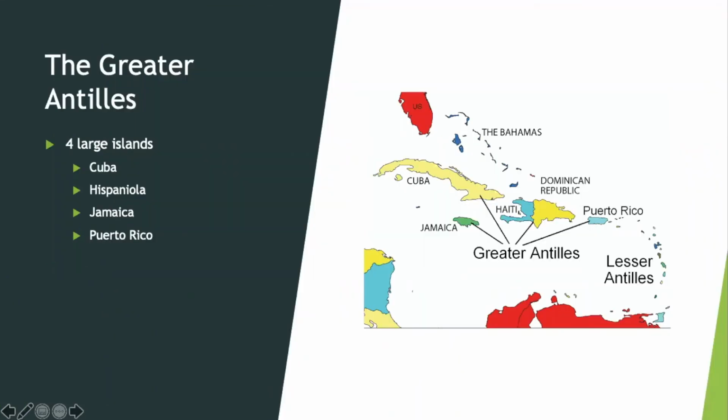So there are 4 islands in the Greater Antilles: Cuba, Hispaniola, Jamaica, and Puerto Rico. Cuba is the largest of the 4 islands. It's about the size of Tennessee, only 90 miles south of Florida, and includes 1,600 other smaller islands. It has a varied landscape: mountains, hills, rolling plains, wide, fertile valleys, and rainforests.